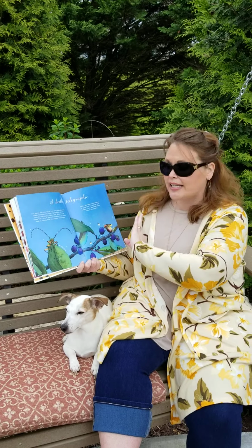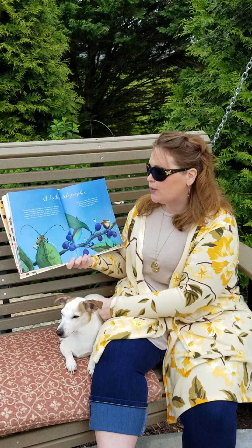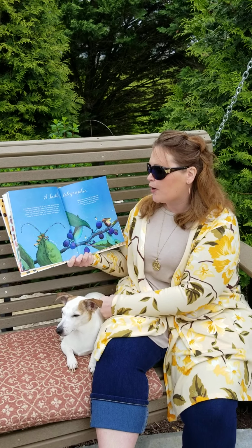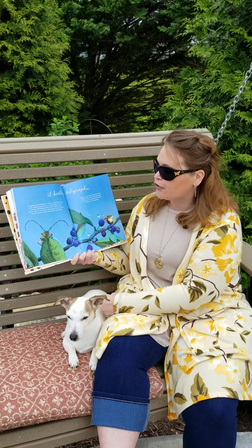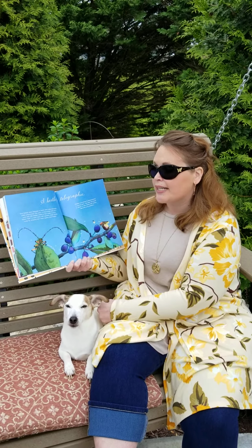A beetle is telegraphic. Most beetles send messages to each other using chemicals called pheromones. The scent of pheromones acts as a code that tells beetles where to find mates or food. Others talk to each other through squeaky, raspy sounds made by scraping their wings against their bodies.